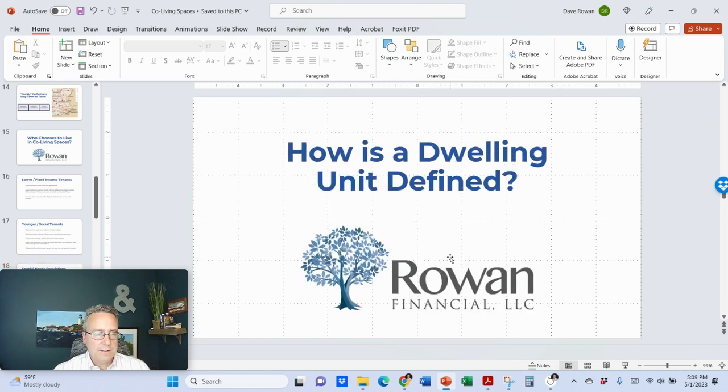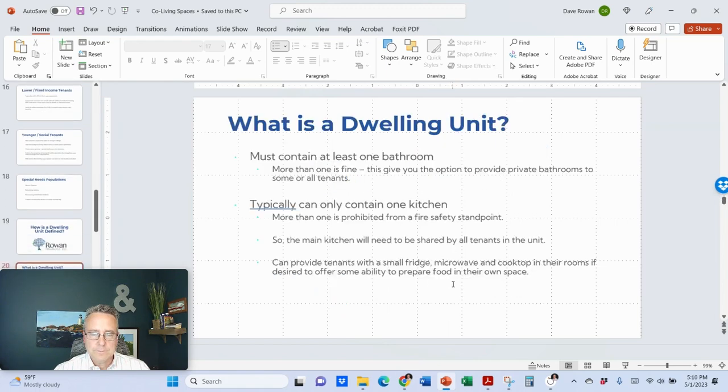How is a dwelling unit defined? This is important. So the dwelling unit has to contain at least 1 bathroom. Almost always it can only have 1 kitchen from a fire safety standpoint. So if you're thinking, I can do this and each person can have a kitchen in their own room, no, it's generally not allowed. But you can provide a microwave, a small fridge, and a cooktop. And then that's a place that they can at least prepare some food in their own space.